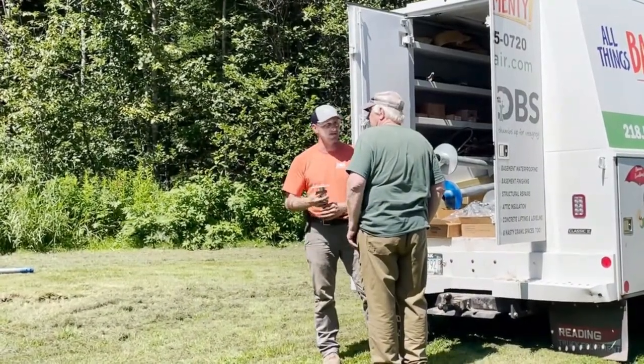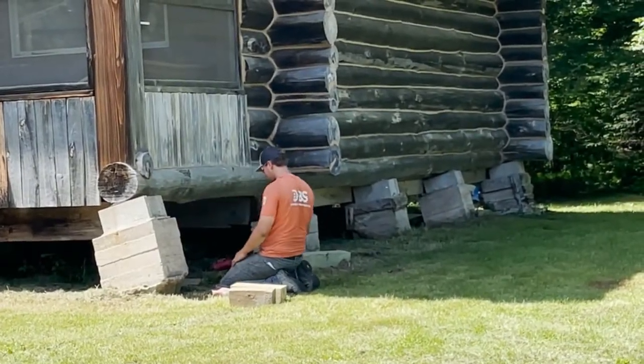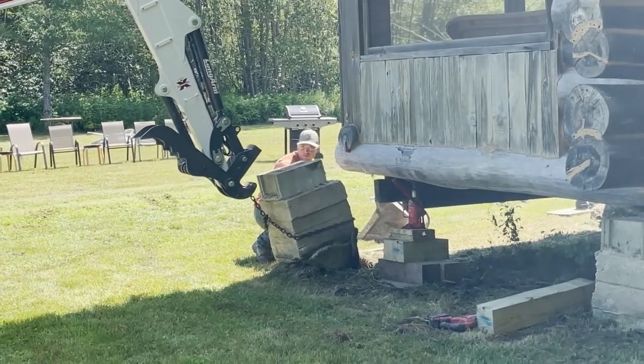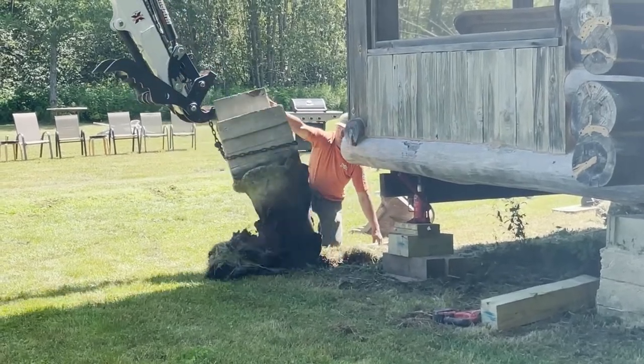Trevor, one of our foundation repair foremen, and Gavin, his co-foreman, were assigned to this project. They were tasked with removing the old foundation and replacing it with our Helical Cabin Pier System. Together, they carefully and flawlessly removed the existing concrete pillars beneath the cabin by using an excavator.